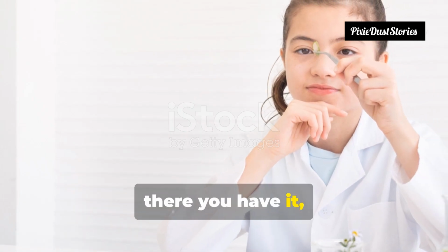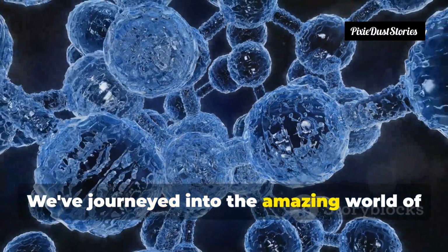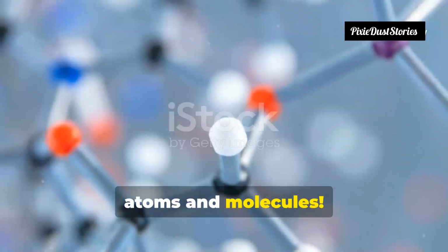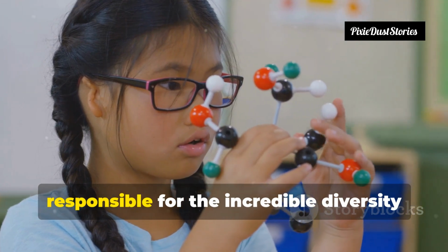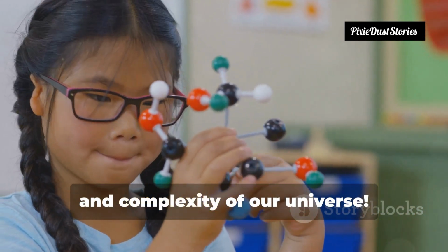So, there you have it, explorers. We've journeyed into the amazing world of atoms and molecules. From tiny particles to giant structures, these building blocks of matter are responsible for the incredible diversity and complexity of our universe.